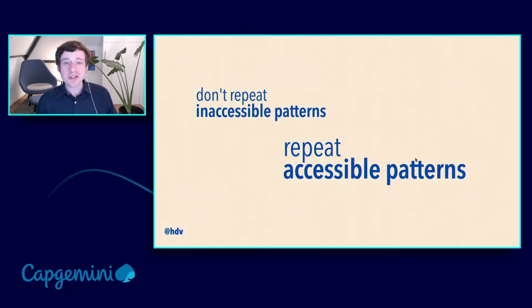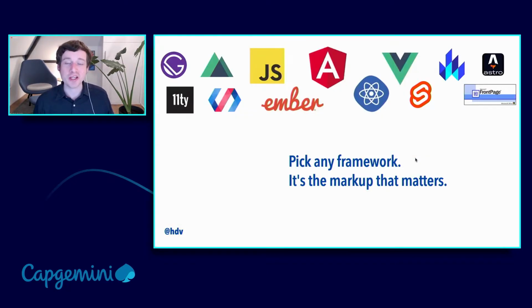Now, when it comes to accessibility, the good news is that you can pick any framework. It doesn't really matter whether you do your coding in React or Vue or 11ty, which I personally really like, whether you do it in FrontPage or Astro, it doesn't really matter. It is the markup that matters. The markup is really important, and I'm talking about HTML here.